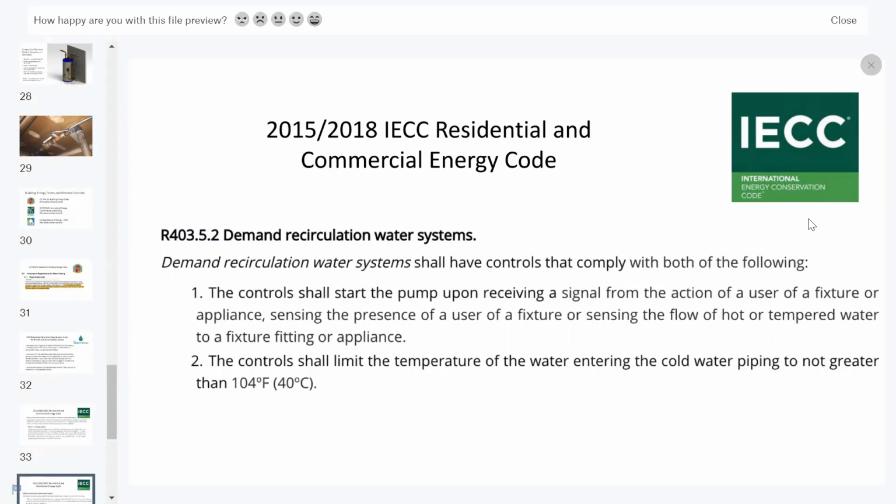The controls shall limit the temperature of the water entering the cold water piping to not greater than 104 degrees. So this is talking about in a trunk and branch line situation where we're using the cold water line as the return, where we're not going to let any more than 104 degrees into that cold water piping.